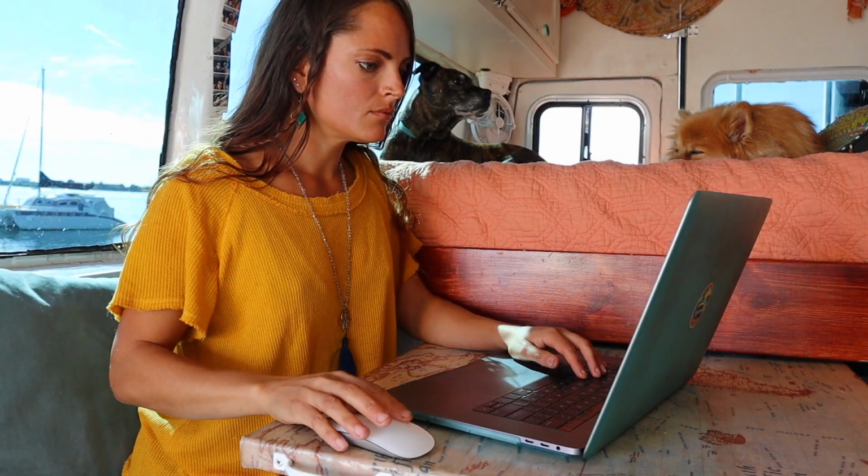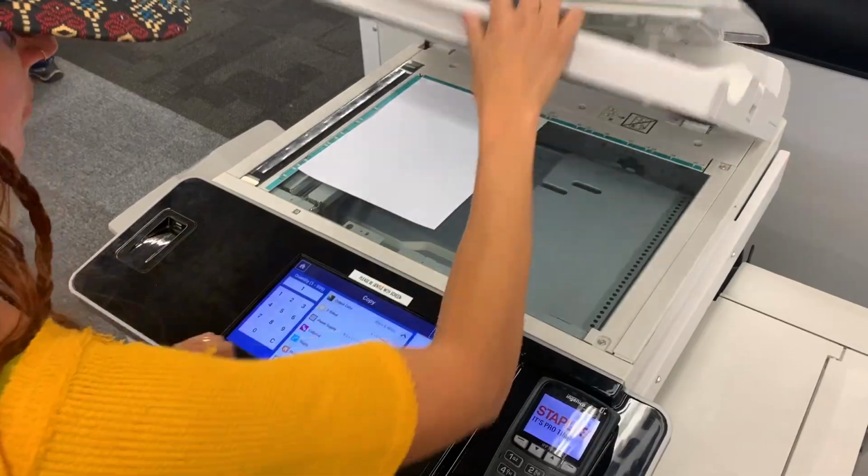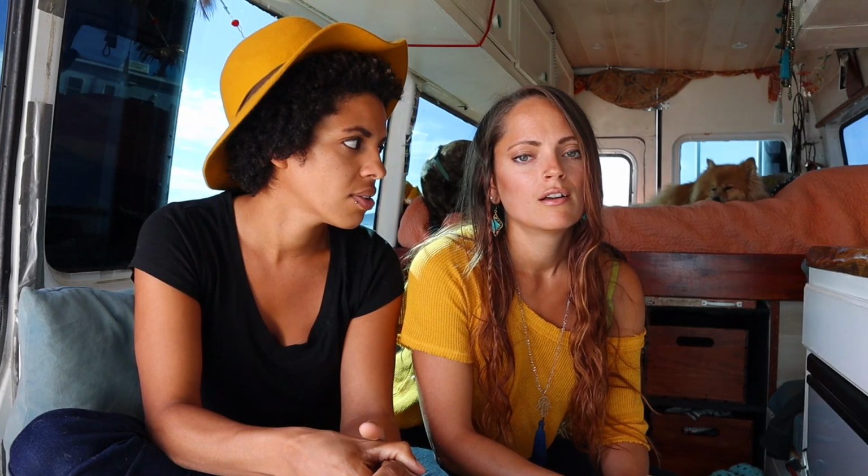So yeah, we're going to go for that. You can also do that online, and then you just print it out. You have your paper, you're ready to go. Other thing to have, if you have pets, make sure you have their up-to-date papers, so they know they don't have rabies or something.